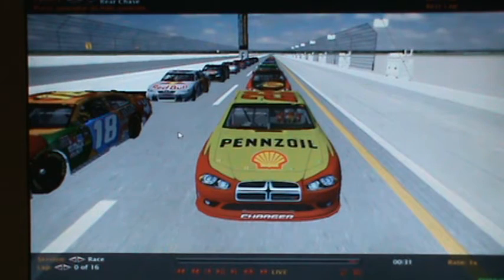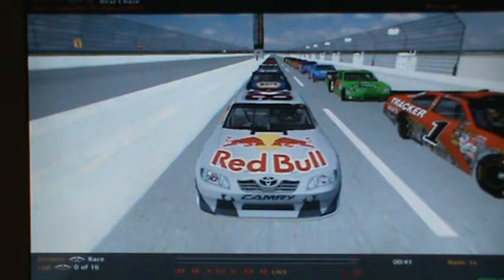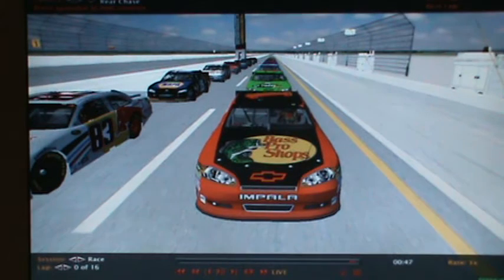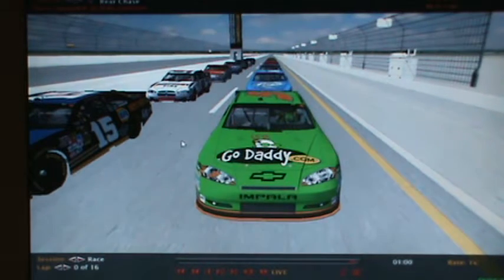Row 1 has the number 22 Shell Pennzoil Dodge of Christian Baker, and the number 18 M&M's Toyota of Connor Brenton. Row 2 has the Red Bulldozer of Jeremy Coronas, and the number 1 Bass Pro Shops Chevrolet of Chase Cuthbert. Starting in row number 3, it's the 15 Napa Toyota of Austin Waldrop, looking for his first win of the season, along with the number 5 GoDaddy.com Chevrolet of Gavin Royston.